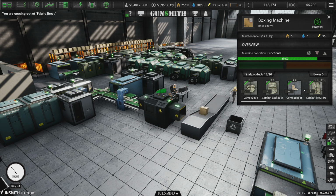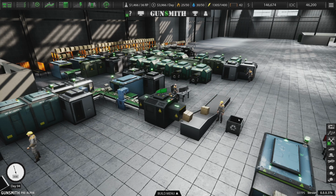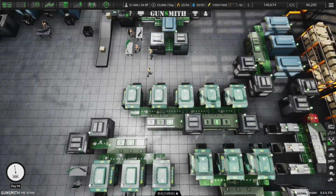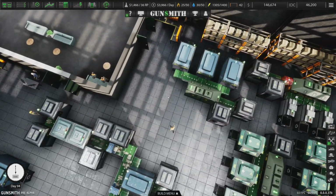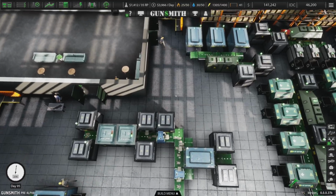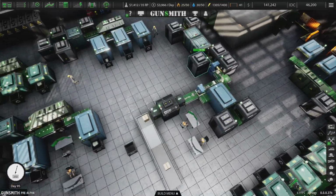How many combat trousers does it need before it boxes them? I don't know how many that is. And does it only do the item that fills up first? The science of the boxing machine, I don't know that one. But I do know that this is the last piece of the puzzle. This is the last element that is plaguing me right now. It's the last thing that needs fixed, is this right here.